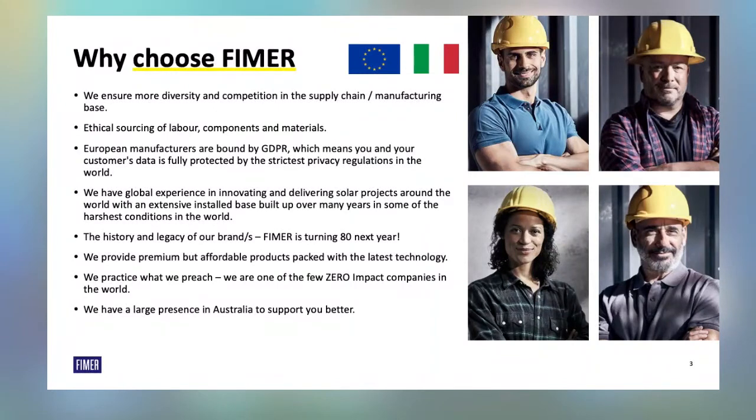I think other important points are around ethical sourcing of materials and labour conditions. I think people these days are much more aware of where their products come from and how they're made, and they're asking quite legitimate questions about what's gone into the manufacture of these products. So with a European product, you can be assured that all the components are sourced from ethical sources, and the people who manufacture these inverters work in a safe environment and are paid according to local laws and conditions.